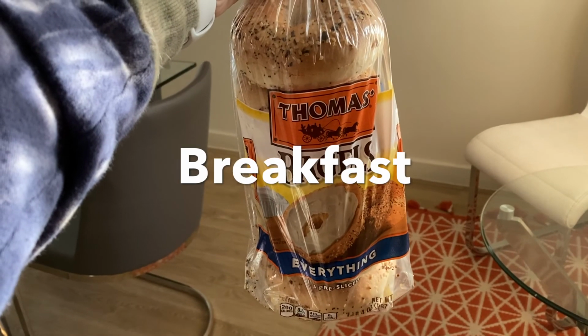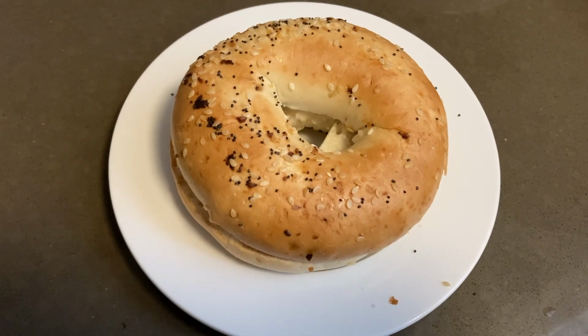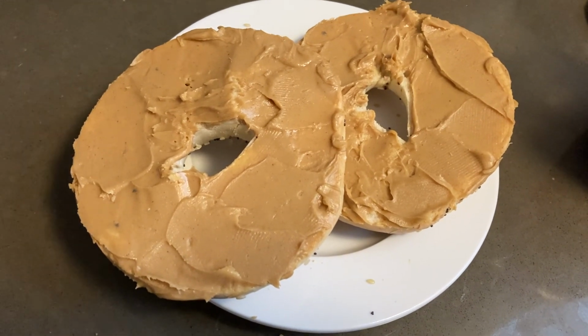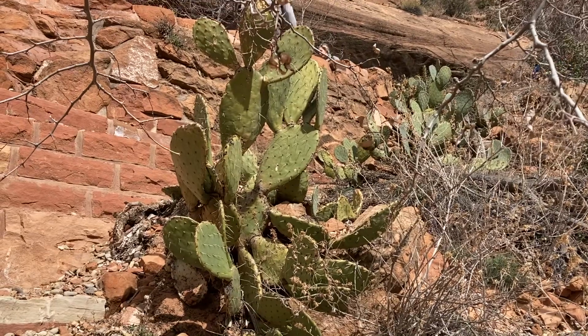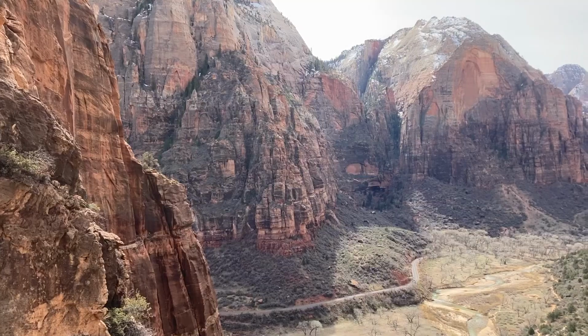It was really nice because the Airbnb had a ton of breakfast options. So this is an everything bagel. I just put peanut butter and jelly on it. And I also had an apple. There were a lot of cactuses around Zion. And we also saw lots of chipmunks.